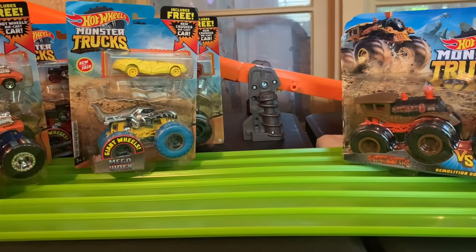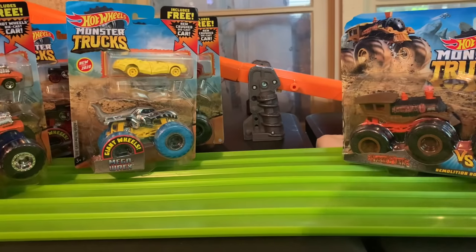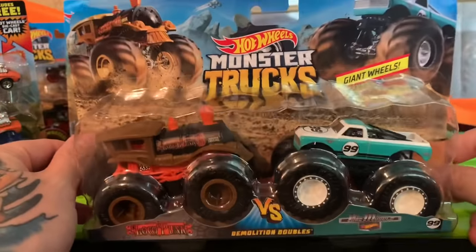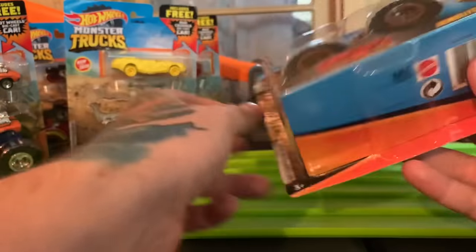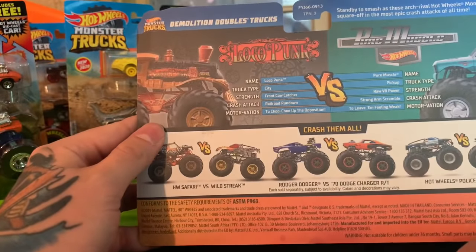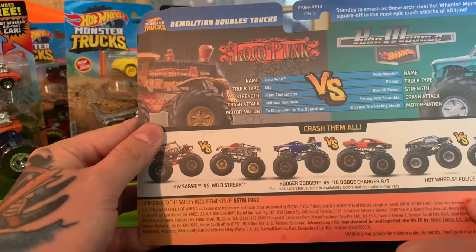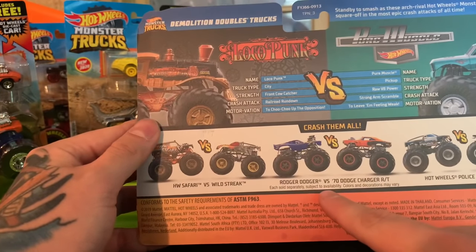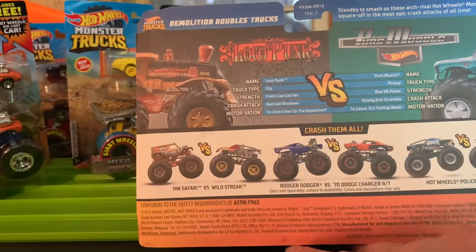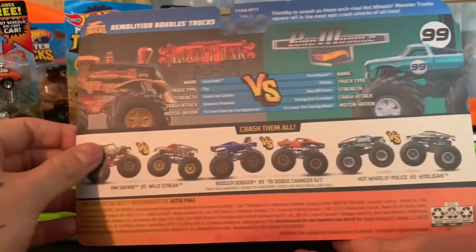Welcome back. We are moving on to the two packs. Not Tupac, two pack. All right, up first we have Loco Punk and Pure Muscle. Again, this is an SA new for 2020, so this probably is last year's two pack. We do have the Police and Hooligan. We have the Roger Dodger and the Dodge Charger. And we have Hot Wheels Safari and Wild Streak. So that definitely wraps up that pack.